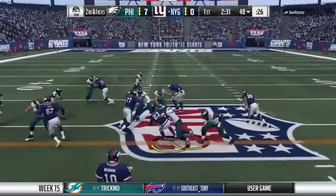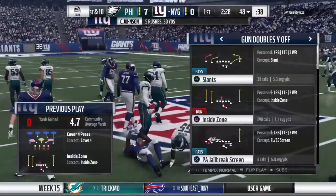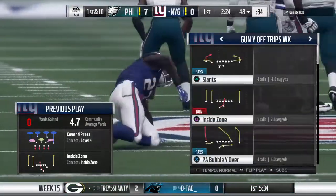On second down, Johnson. Well, they came into this game saying it was important that they set the tone and show that they can run the football. And I believe that they've done that here in the first quarter.